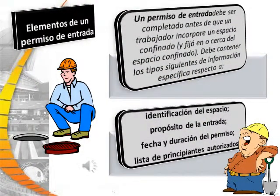An entry permit must be filled out before the worker enters the confined space and posted at or near the confined space. It should contain the following types of specific information: the identification of the space, the purpose of the entry, the date and duration of the permit, and the list of the authorized entrants.